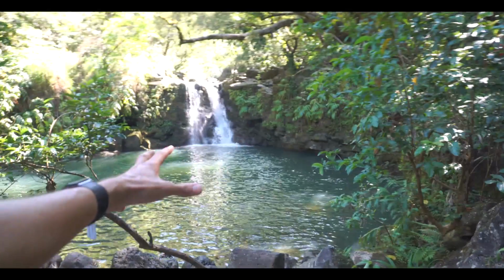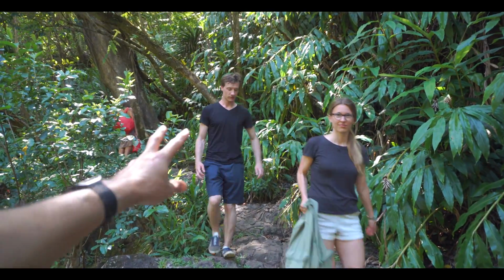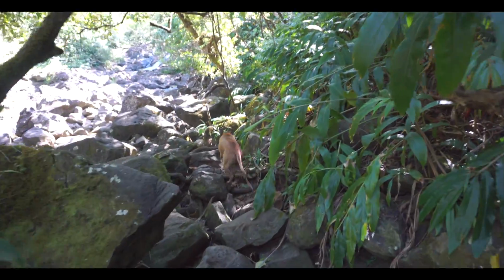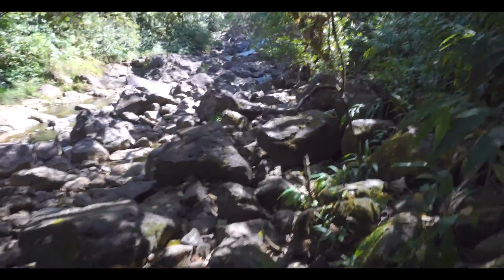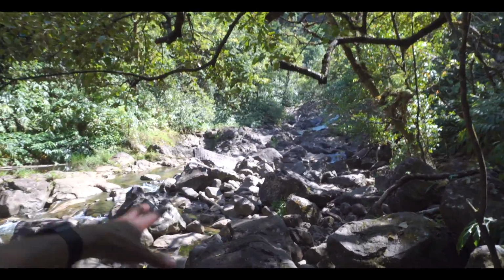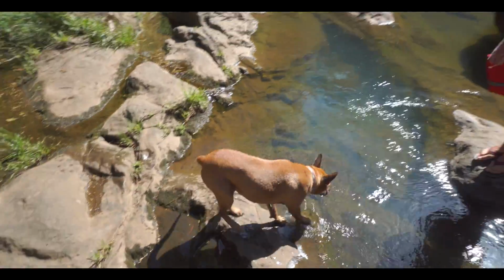Trail here to the right of the pool leads you up to waterfall number 2. You're gonna want to stick to the right side of the riverbed and just slowly make your way up. It's a dead end, so when you hit the end, after you traverse all of this, you'll be at the second waterfall. Yodi, don't make the rock all wet.